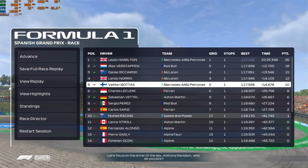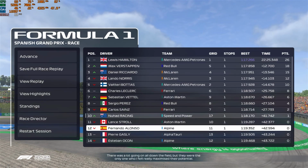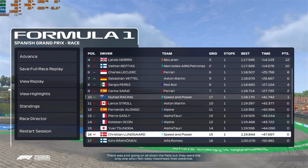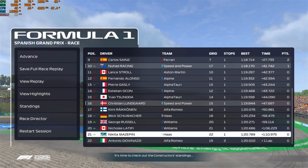Let's focus on the driver of the day. Anthony Davidson, who do you pick? I have to give it to the rookie. There was a lot going on all down the field, but they were the only one who I really felt maximised their potential. It's time to check out the constructors' standings.